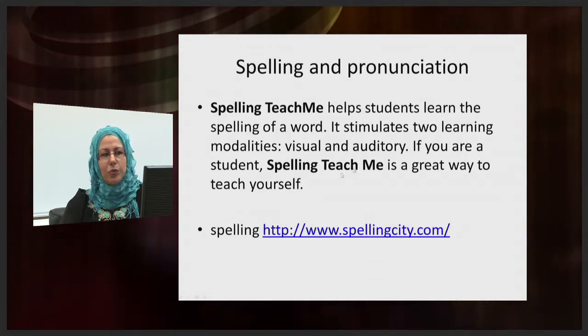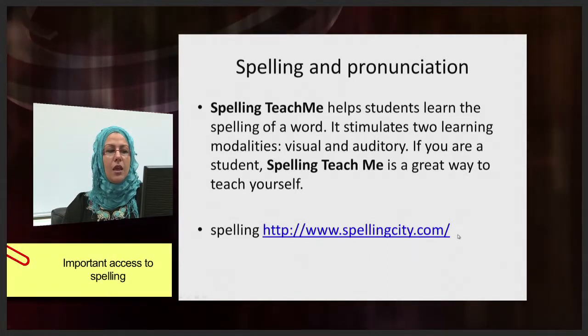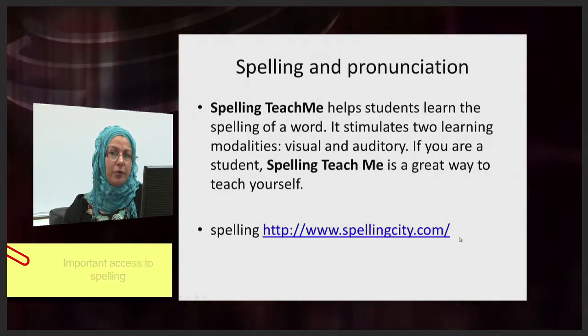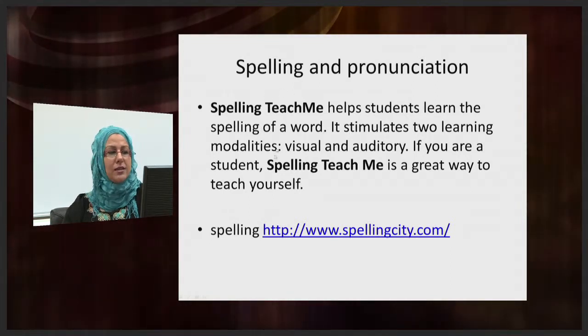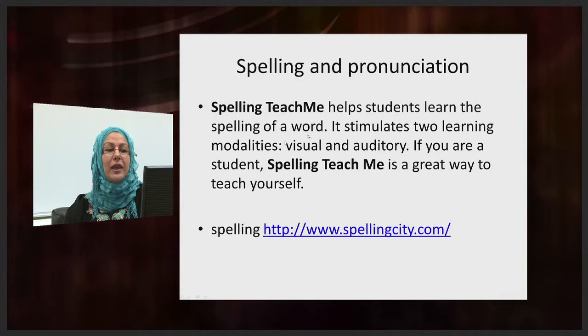Finally, we'll talk about spelling and pronunciation and their importance, but before going into some details, I want you to have a look at the site www.spellingcity.com. This is a very interactive and important site that will help you learn vocabulary, focusing on pronunciation and spelling. One of the items that you might find on this website is something called Spelling Teach Me, which helps students learn the spelling of a word.